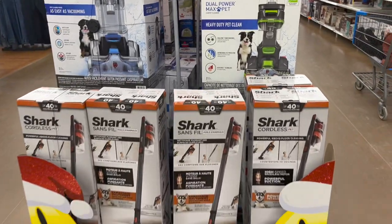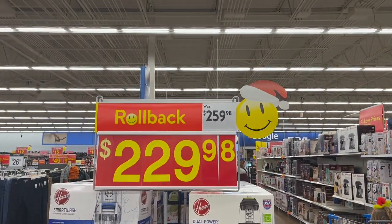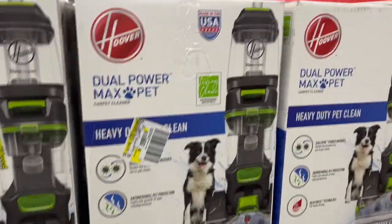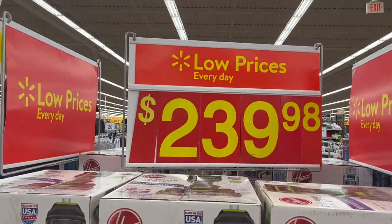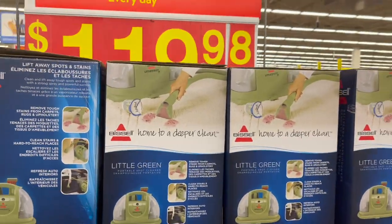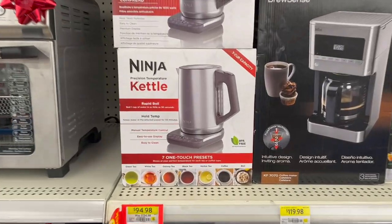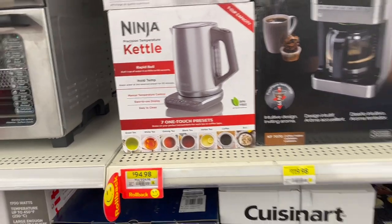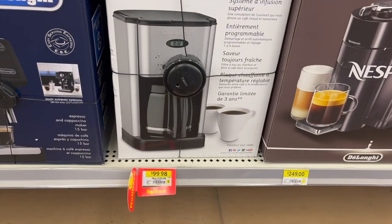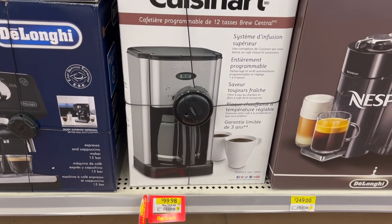Okay, I know nobody really wants a vacuum for Christmas, but look at the Shark vacuum cleaner, was $259, on sale for $229. Then the Hoover Dual Power Max Pet carpet cleaner is $239. And the handheld Bissell deeper cleaner is $119. The Ninja Kettle Rapid Boil is on sale for $94, was $124. And the Cuisinart Programmable 12 Cup Brew Central Station was $129, on sale for $99.98.